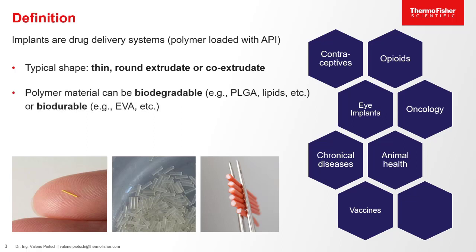And it is also possible, of course, to apply different types of polymers that allow to attain either a biodegradable or a biodurable implant. So if a biodegradable polymer such as PLGA or lipids are applied, the implant can degrade during controlled release and does not need to be removed after treatment. And on the contrary, for biodurable polymers such as EVA, the implants of course need to be removed, but this can also be of an advantage in case of incompatibilities occurring.